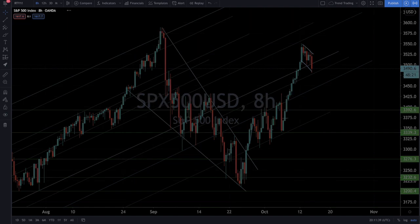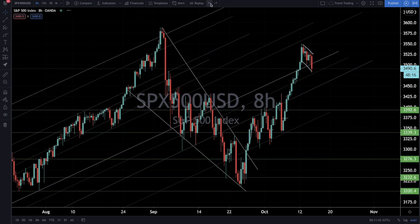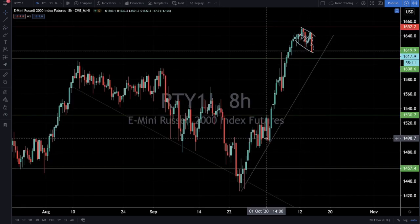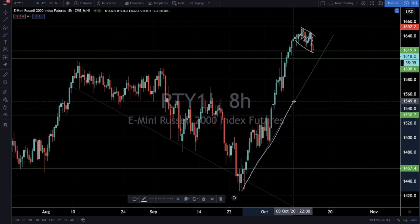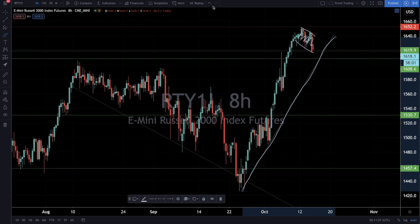All right, what about on the Russell though? This one also, again, we have a nice bull flag developing over here. Everyone should see it. This line over here is very important to me. This is the parabolic trend line. You can see prices just shooting straight up. And as long as we hold above that, I'm looking for price to continue.